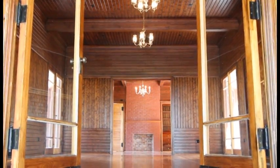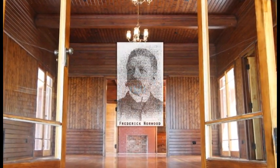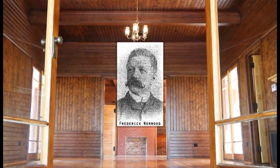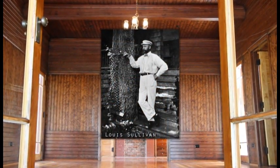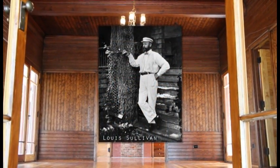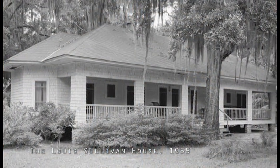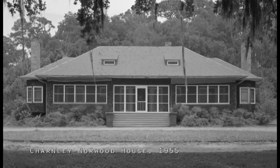In 1896, Charnley sold his home to another lumber baron, Frederick Norwood. Shortly after, the home burned, but the Norwoods rebuilt their house with Sullivan's help. Sadly, financial reverses forced the architect to sell his own cottage in 1910, a loss he mourned until his death. For over a century, the two companion houses blended quietly into the fabric of Ocean Springs.